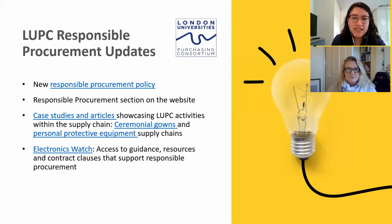We have updated our website as well, and we have a responsible procurement section on the website. We created this to make it easier for members to access our resources, our work, and to check out the support that we can give you in this area. One of those areas is the case studies and articles, which is called LUPC in Action on our website. And we have the two latest articles that we did on ceremonial gowns and PPE supply chain.